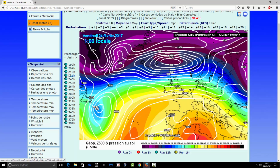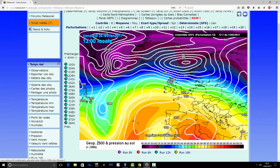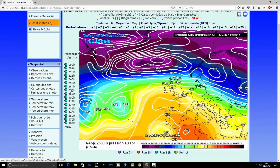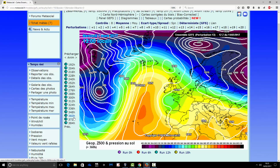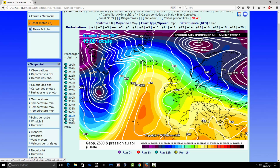Number 13 shows that we've got high pressure to the south, low pressure to the north again as we start off 22nd through 25th of February. And then we're trying to build pressure up to the north there around the 28th of February into the 1st of March.